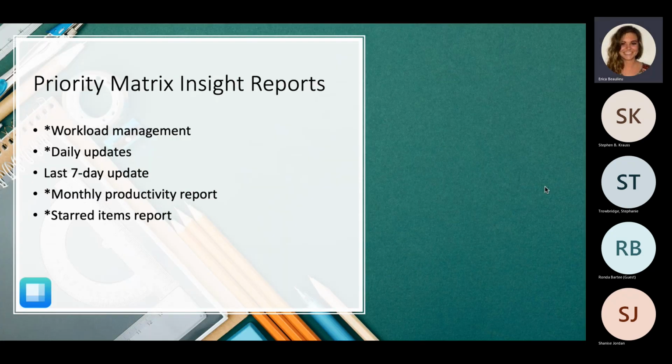So what are the Priority Matrix insight reports that we offer? Again, there's a whole lot of them, so we'll definitely do our best to break all of them down. Some of the data can be a little bit repetitive, so when we look at the reports, if there's something specific that you need, just let me know. I'd be happy to pick that out for you. But what we'll be looking at is the workload management report, a daily update report, which can be emailed to you and can be found in the application, a 7-day update, again emailed or in app, the monthly productivity reports, and the starred items reporting.